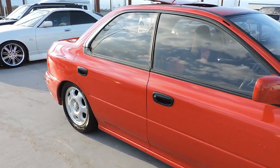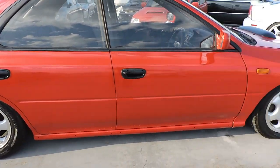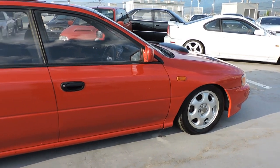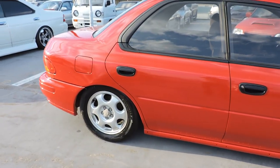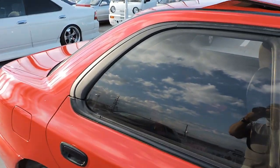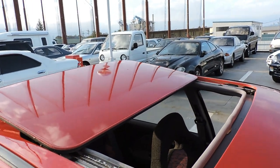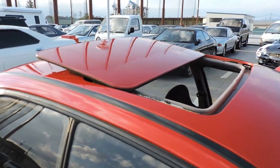The suspension of this car is lowered to the maximum possible, and I have to check if there are coilovers, if you can raise the car for shipping, but I guess not. The most interesting part of this car is the sunroof. It's really hard to find those cars with a sunroof like this.